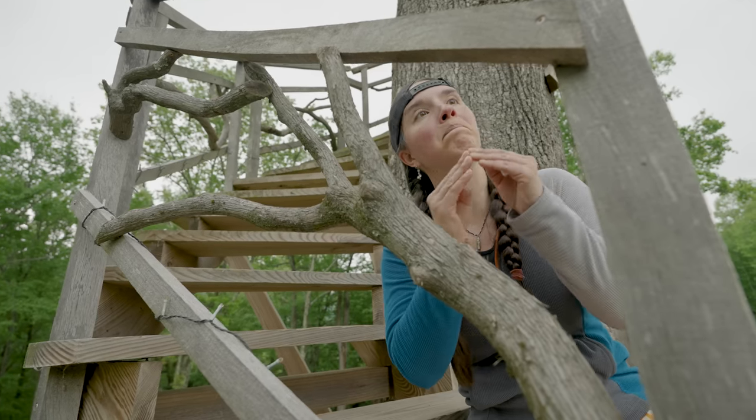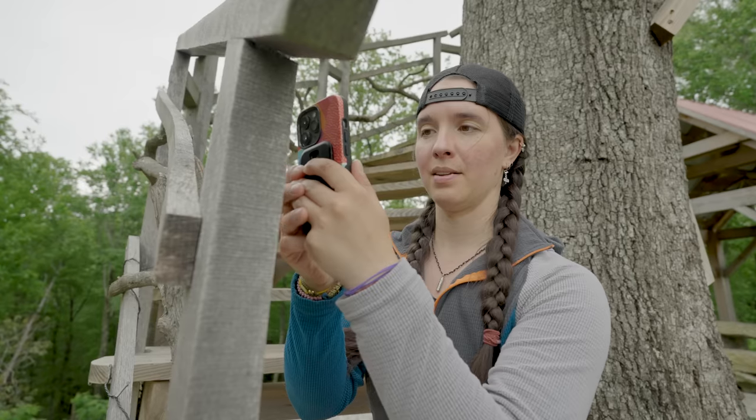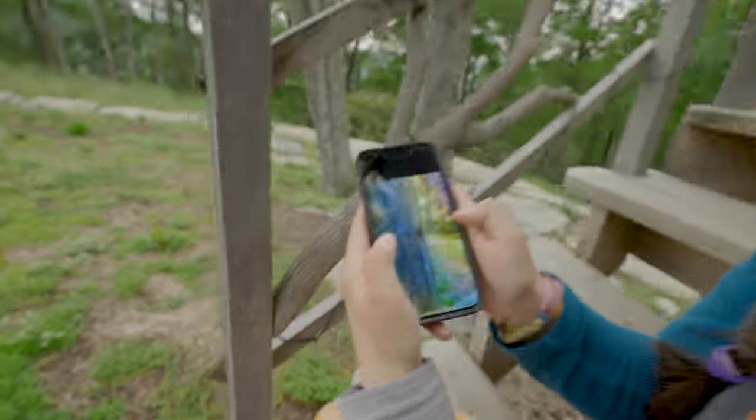Oh, bug! Look, look at it. Look how cute. Wow. Look at the bug.